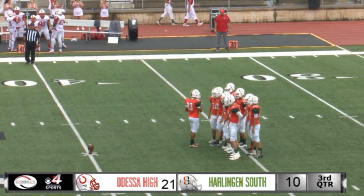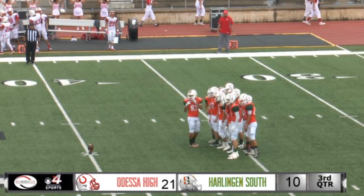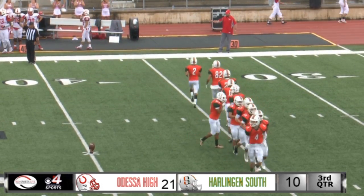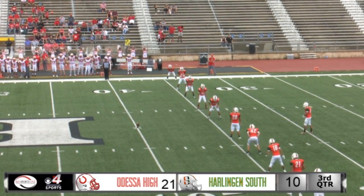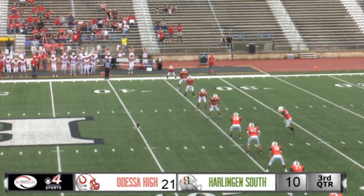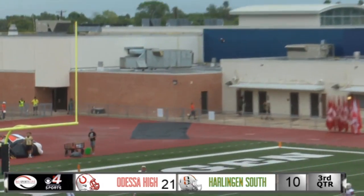A couple of questions to be answered here in the second half is, of course, what adjustments were made. Harlan South really starting to tighten up on that prolific Odessa offense from the beginning of the game. Will Odessa make yet other adjustments? And also, of course, we talked about adjustments on adjustments. So, a lot to be told here in the second half. I'm excited to bring you this live audio coverage. Thank you for listening in, tuning in from wherever it is that you are. If you are from Odessa, welcome here to the second half, and we are underway.